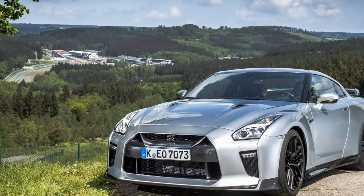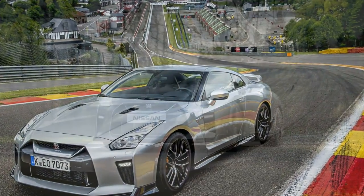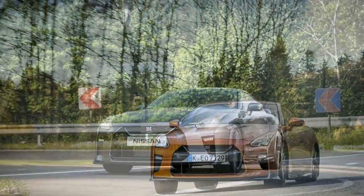By the end of my time with the new GT-R, that sense of being displaced was long gone. It's still not perfect, it's still not for everyone, but it remains the real deal.